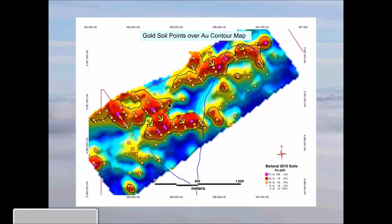But from the first pass, you could see that it looks like a structurally controlled system moving through here. And then we might have another structure here. To give you an idea, Ballarat Creek is where a guy was mining gold, and the underlying vendor of the property, the guy who staked it almost 20 years ago, was working on this. He was the son of a placer miner that was mining in this creek. And they found some nice big quartz veins in the creek, running up to almost an ounce per ton. So that's why the original vendor was very curious about what was going on here.